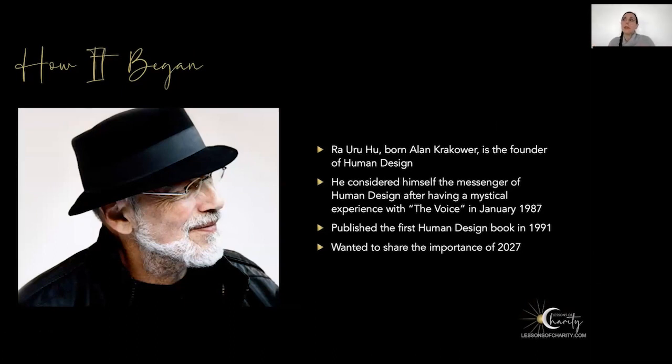But basically, a very long story short, he had a mystical experience over an 8-day period with something called the voice. He had a headache, came home from his friends, and walks into his house. And all of a sudden he hears this voice say, "Are you ready to get to work?" He was with a dog at the time, and the dog actually went into a trance for 8 days, and that's why the mammalian design is around, because he actually asked about it.